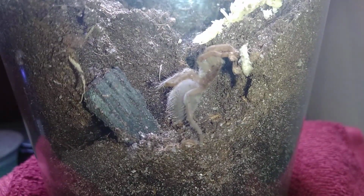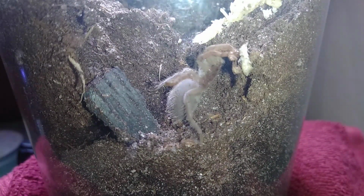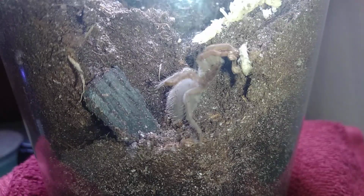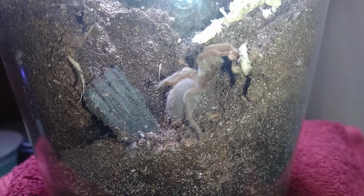I fed it the other day. Of course, it was one of those. It was being an asshole. It didn't feed on camera, but of course, a few minutes after I turned the camera off, I look, and it had a hold of the roach. So let's drop a roach in now and see if we can get it on camera, taking the roach down.